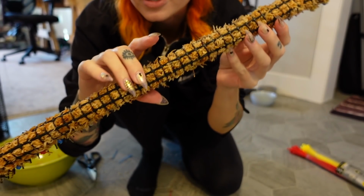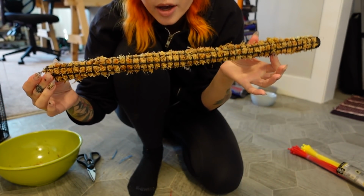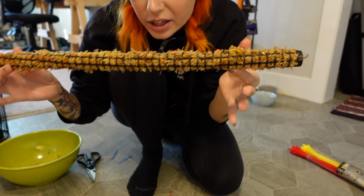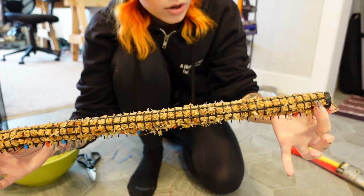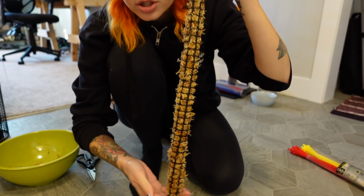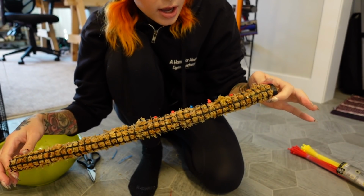Okay guys, so here is the finished pole. It turned out pretty good. You really want to pack it with moss. Like, you don't want it to be loose. You want it to be fairly compact. I feel like that helps to keep it more sturdy, straighter. Yeah, just more sturdy and durable. Pretty happy with how this one turned out.